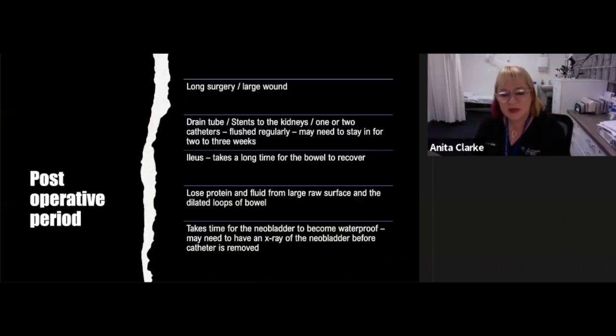So once we've finished this surgery, what happens then? In the post-operative period, I say to all of the patients, be prepared for the first week to be a bit of a nightmare, and certainly for it to take at least 4 to 6 weeks to feel like you've recovered from this surgery to any extent, and up to 6 months before you feel as if you've really recovered from this, because it's a big, long surgery.